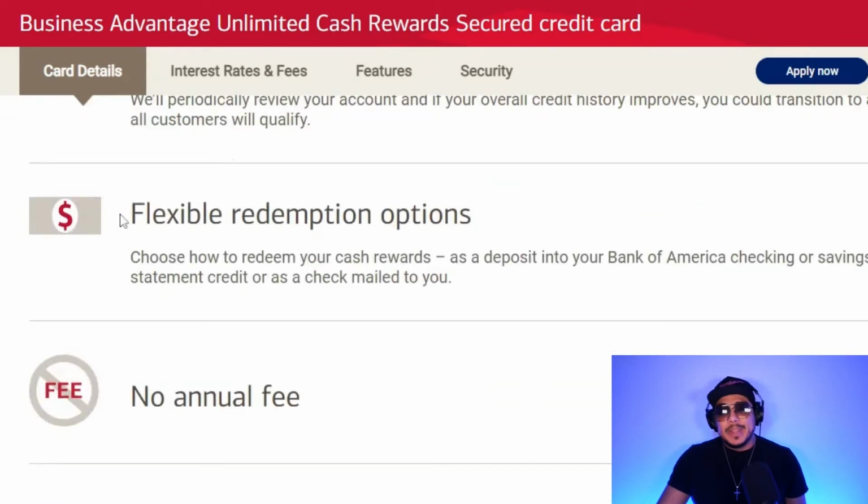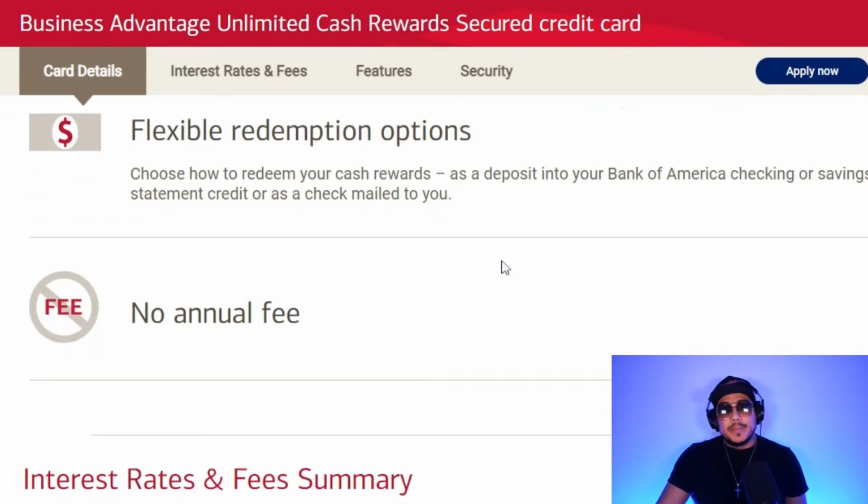As I mentioned, the application process is very easy. It only took me about 2.5 minutes, and it's very easy to go ahead and redeem your rewards. Pretty much the application is just like a one-tap button. So that's another cool thing. And again, there is no annual fee if I haven't mentioned that, which is a good perk. So you don't have to worry about that.